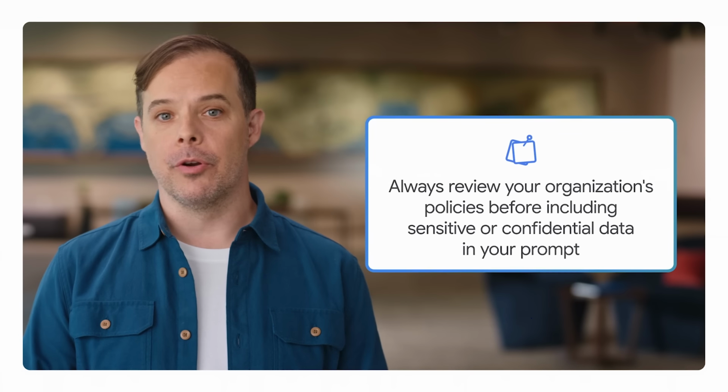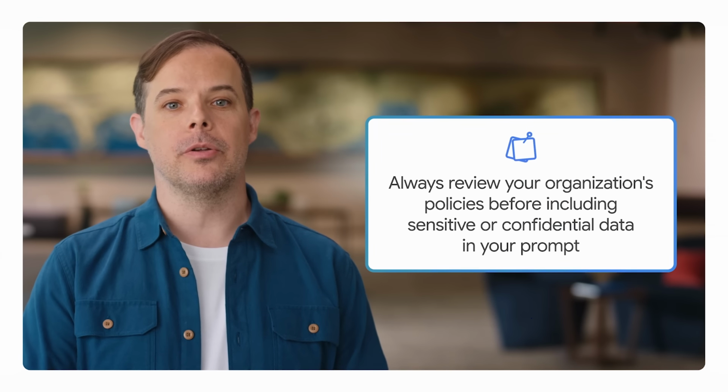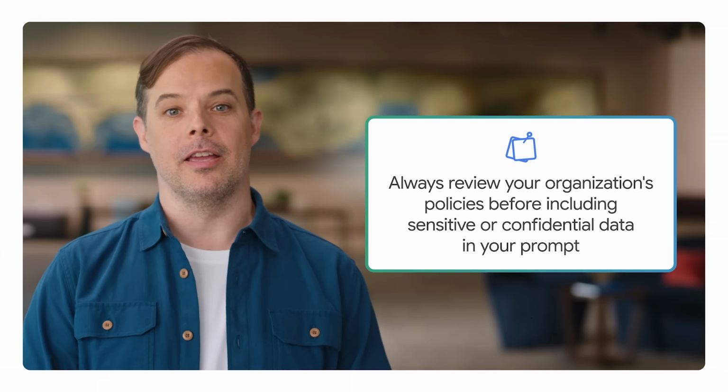We'll teach you how to do this by prompting Gemini models in Google AI Studio. One other note, as you work with these tools, remember some of the ground rules about using GenAI responsibly. Always review your organization's policies before including sensitive or confidential data in your prompt. For this example, we're using publicly available data found on Kaggle. Are you ready to try?